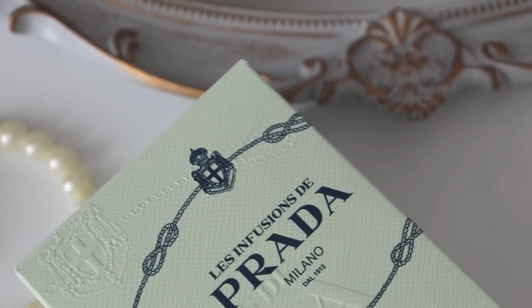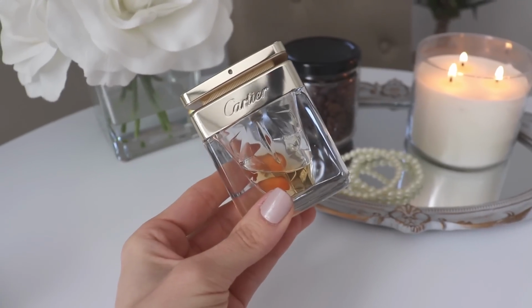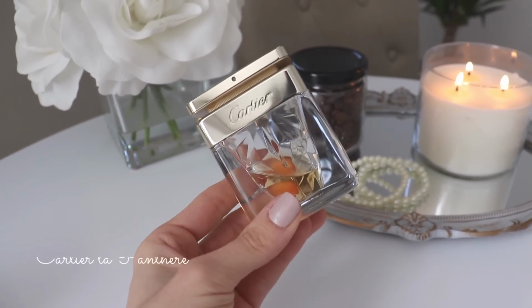And without further ado, let's jump right in. Okay, so let's start off with my least favorite of the bunch and work our way up.